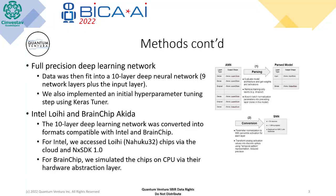So what you see, you have to translate from a full precision GPU model to a reduced precision neuromorphic computing model. And what you see on the right is the translation of the original artificial neural network down to a spiking neural network. So what happens is you remove things that are only used during training, such as dropout, removing batch normalizations to the preceding layer, and then you convert, then you have a model which is compatible with the hardware, but has fewer features than the full precision GPU model.